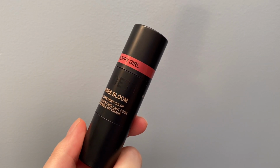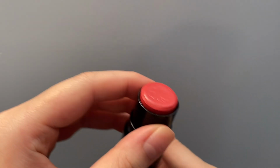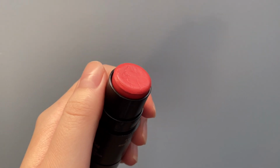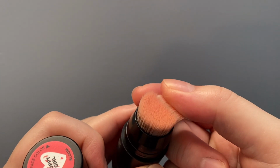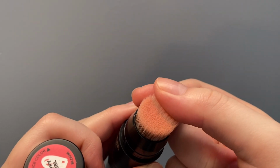So next I have this Nudestix Nudies Bloom Stick Blush in the shade Poppy Girl. This shade is very vibrant and super pigmented, but it's very blendable. The finish is super dewy and even a little oily, so you have to give it some time to set. But it gives a healthy glow and it's really travel friendly because it comes with a brush on the other end.